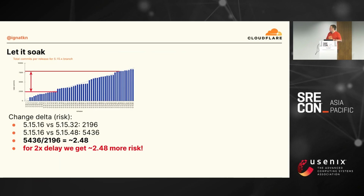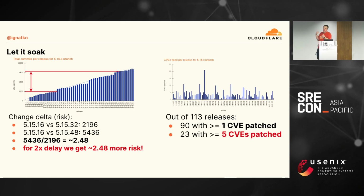We can go back to accumulating change delta. The more we soak, the more we delay our upgrades, right? We also come back to the security question. The more we soak and don't push it to the rest of production, the more we run production with known security vulnerabilities which can be exploited. And probably if we do it more than 30 days, we're also risking compliance as well.